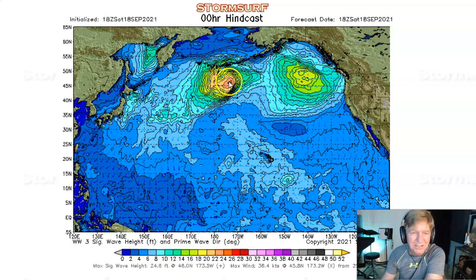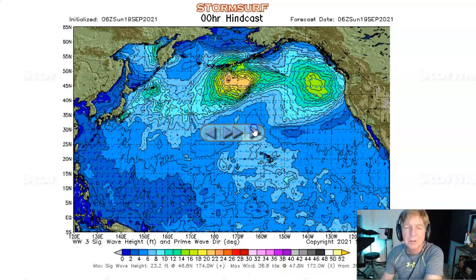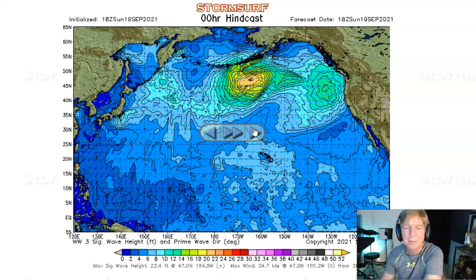You can actually see a little X right there. Or the plus sign is where the maximum seas are, and the X here, if you can find it right there, is where the maximum winds are, and that's the wind speed there. Was it 36 knots? All right, so anyway, pushing through, that was into Sunday morning, and here we are right now, 22-foot seas, still aimed at the Pacific Northwest down into Central California.